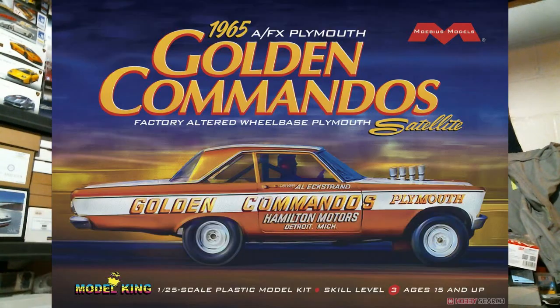Now, over at Mobius, we got the Model King limited release of the AFX chassis 1965 Golden Commandos Plymouth. So this actually comes with decals to do two different versions. One is an all-white test car, and the other is the traditional Golden Commandos, sort of white and copper colors.